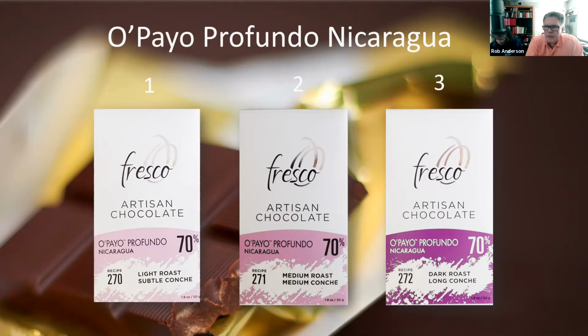These are all 70% bars. And in this case, 70% with about 10% added cocoa butter. So the 70% is the cacao and the cocoa butter, and then 30% is the cane sugar.